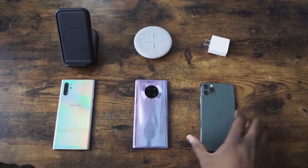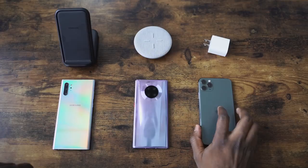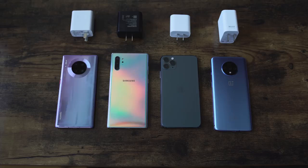Plus, we're gonna pair this with the 18 watt wired charger of the iPhone, because I wanted to see how at least something comparable in my mathematical sense will work. Now, some of you ask, why not throw in the OnePlus or even the 45 watt charger from the Samsung? Well, those, in my calculations, will beat it by at least an hour. I figured this would be slightly longer than an hour. So we're gonna just stick with these here.